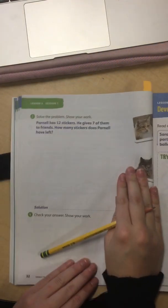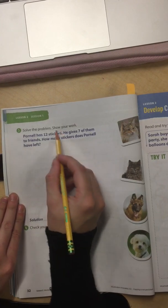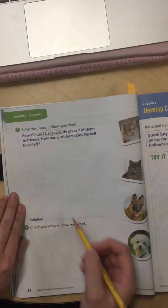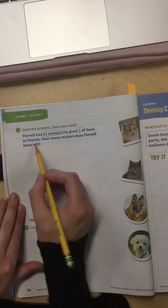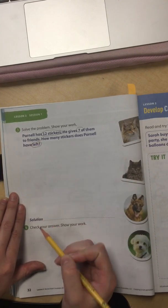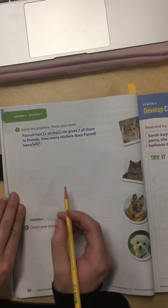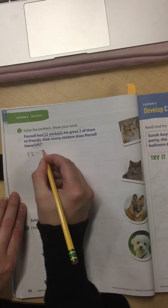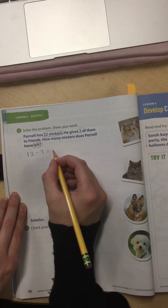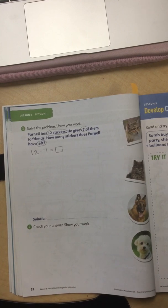We're going to solve this problem together. Parnell has 12 stickers. He gives 7 of them to his friends. How many does Parnell have left? You can see as I was reading that, I was circling my most important information. We started with 12 stickers, and it said he gave 7 away to friends. So we're finding out how many he has left.